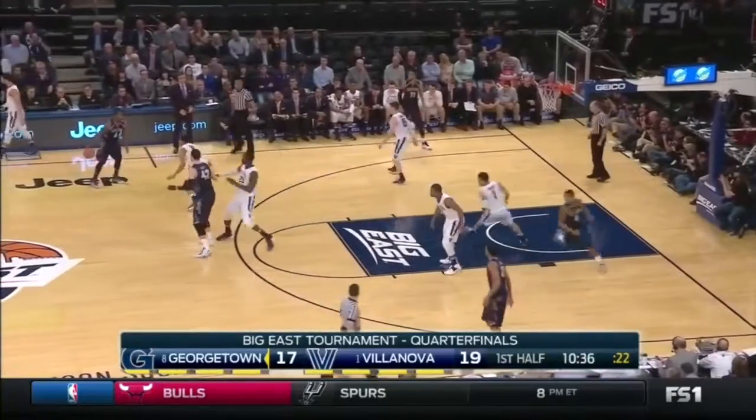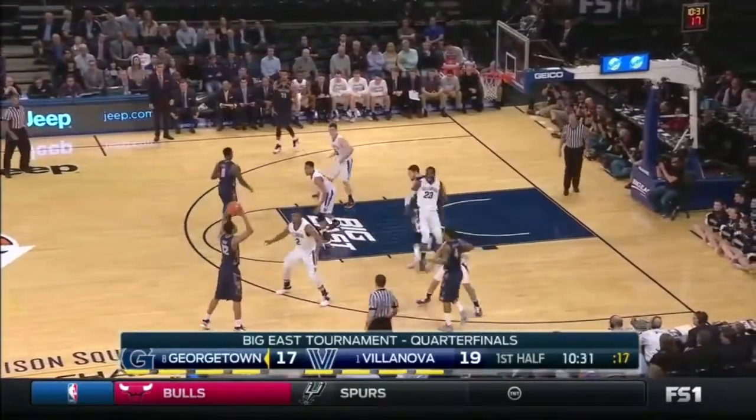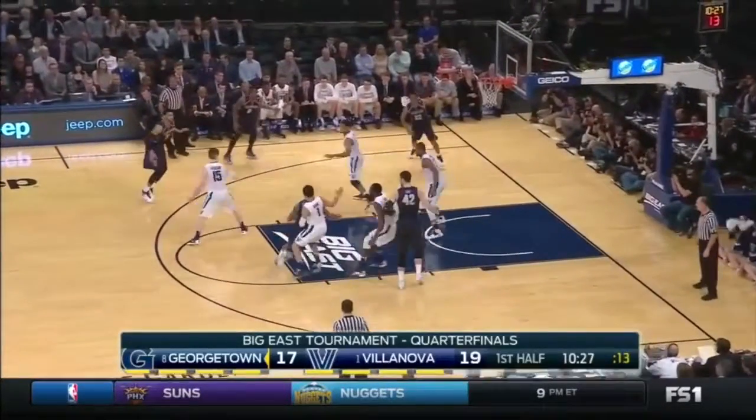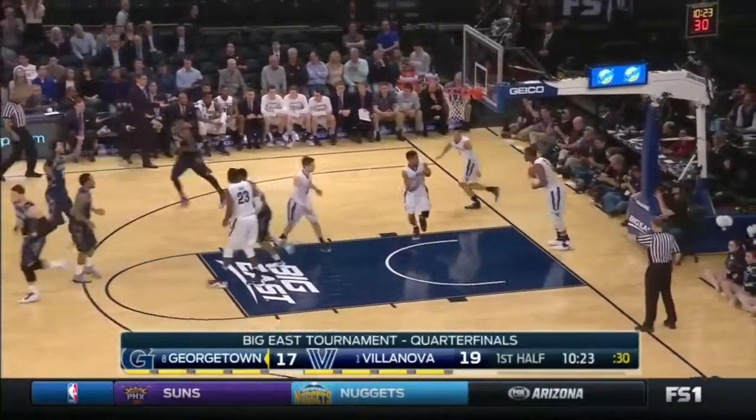LJ Peak moved to the bench. The start of conference play has been really good off the bench for the Hoyas. Into the game is Caleb Johnson, number 32, for the first time. Hayes is back in. Smith Rivera up in the air, leaves it off. A beautiful feed for the cutting Caleb Johnson.